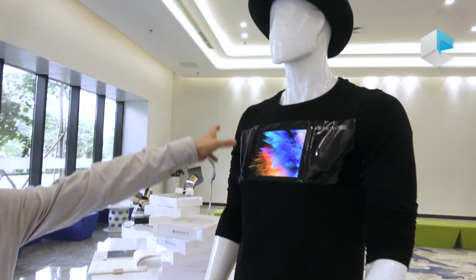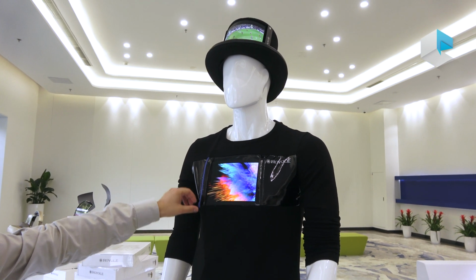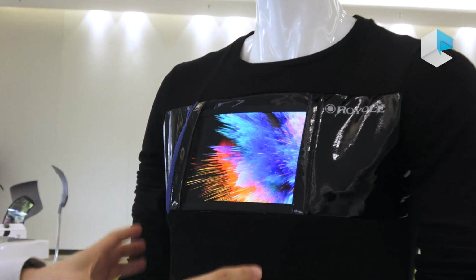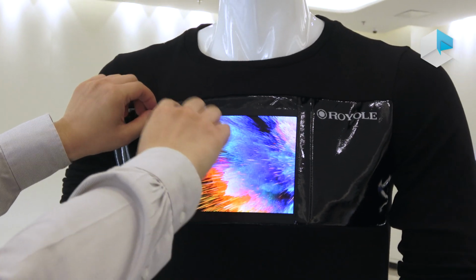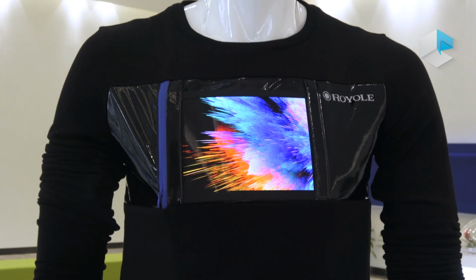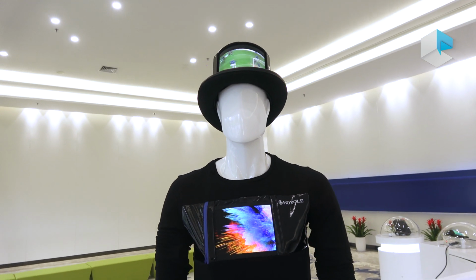So here is a t-shirt equipped with our flexible display. In this part, we can remove it so you can wash your clothes easily. And in this part, you can play the content whatever you want. The image, the video, all is possible. And it's supplied by a normal power bank.